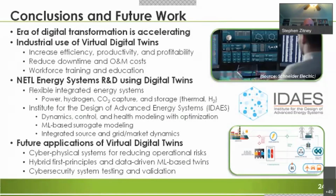At NETL now, a lot of our dynamics and control work is aimed at flexible integrated energy systems, so co-production of power and hydrogen with CO2 capture, with and without storage, thermal storage or hydrogen storage. And a lot of our dynamics and control work is being done under the umbrella of NETL's Institute for the Design of Advanced Energy Systems, or IDEAS effort.